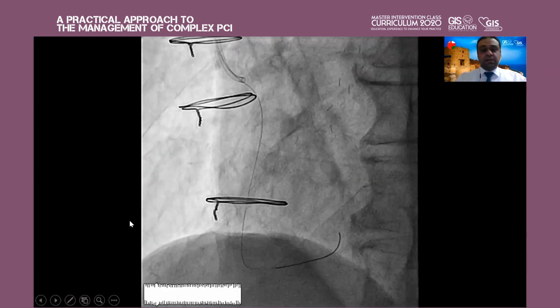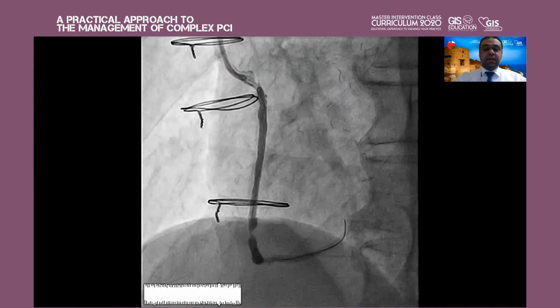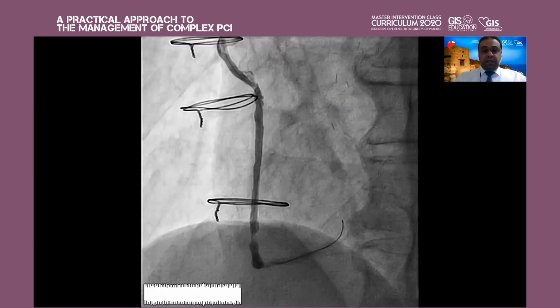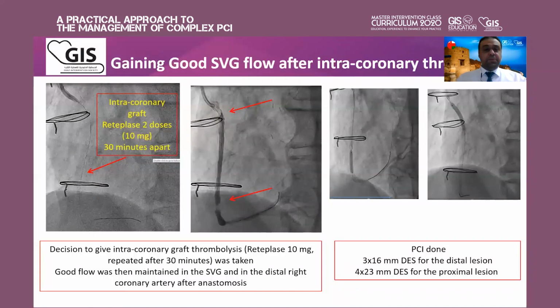So finally, good flow was obtained, and at this moment we thanked God and took a deep breath that the procedure was going to be successful, hopefully. After we got this flow, we could recognize the two culprit lesions. One was distal and another proximal lesion was there.